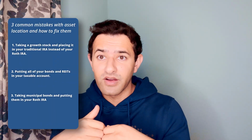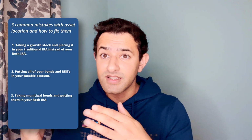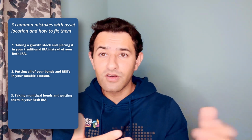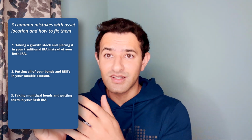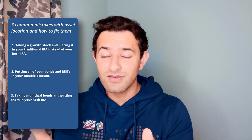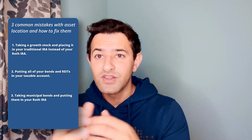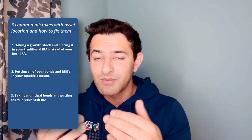And mistake number 3 is taking muni bonds that are exempt from federal income tax and a lot of the times state income tax, and putting them in your Roth IRA. All right, that account is already tax-free. You want to take those tax-free investments and put them in accounts where you ordinarily pay tax on them. That's the advantage. And if you do this the right way, you'll save a lot of money in taxes.